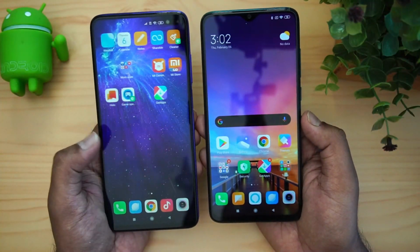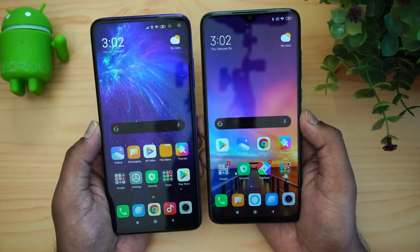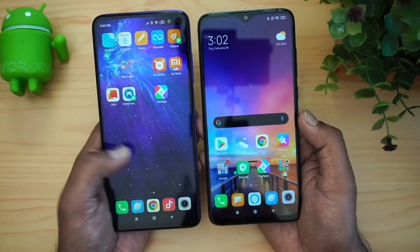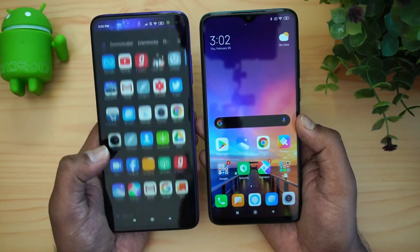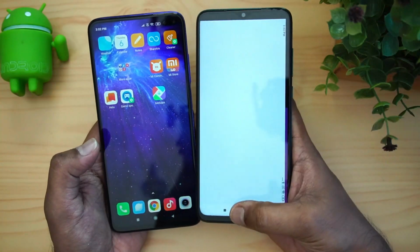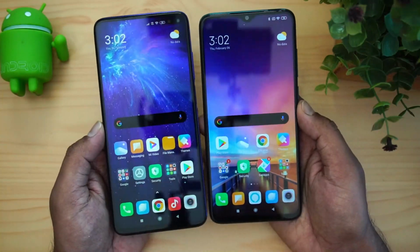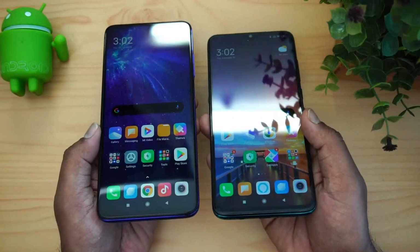So we have a full HD plus resolution display on both these devices. So the Poco X2 has a slightly larger display, not by a huge margin, but still a slightly larger display, and both are protected by Gorilla Glass 5. Now one important thing about the Poco X2 is that you get 120Hz refresh rate on the Poco X2, while it's the standard 60Hz on the Redmi Note 8 Pro. Now otherwise the display quality looks quite similar. Now both are IPS LCD panels and offer good viewing angles as well.